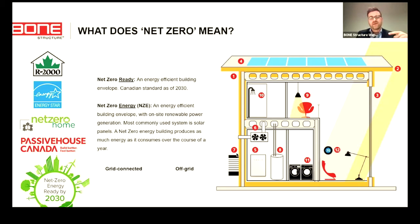Then R2000 came back and said, okay, we want to be even better. So they released new standards in 2012, which would have an increase of about 45% in your home's performance. And then we have Net Zero Ready, which is an increase of about 70% of your building's performance. So all of those maintenance costs of your heating and cooling loads are going to be decreased substantially and not be as required because that building envelope is so sealed and so energy efficient.